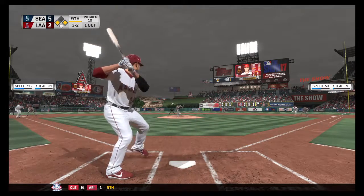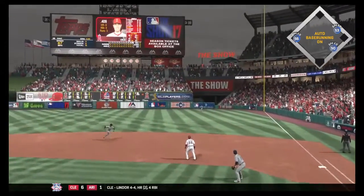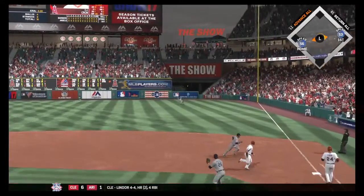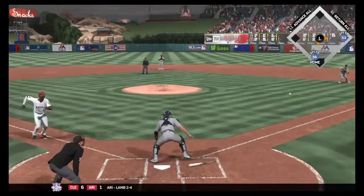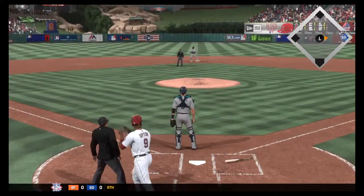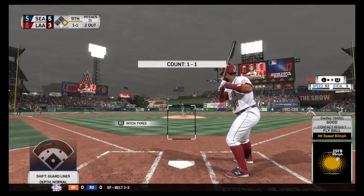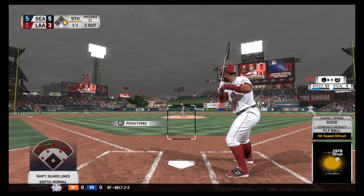Another payoff pitch. Skied into straightaway right. Catch is made here in right, and here comes the runner from third. And they'll get one back with the sac fly as it's now a 5-3 ball game. Striding in, Luis Valbuena. He's 2 for 3 thus far. Valbuena.